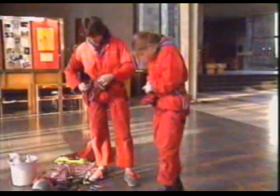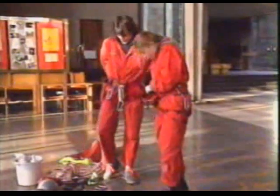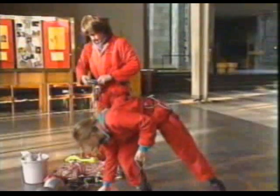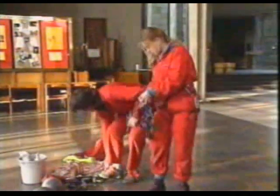This is the most important part of the equipment, the window cleaner. Yeah, Matthew's right, isn't he, Justin? Now they're putting the equipment on. This is called rigging up. It's a routine. They do it the same way every time.